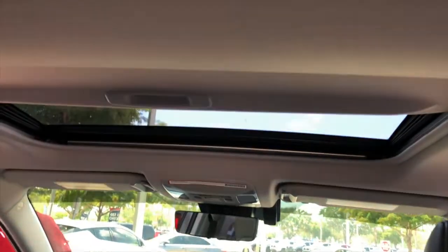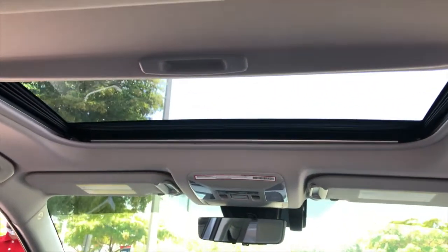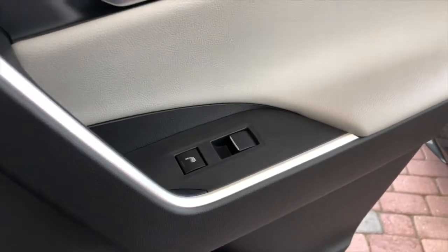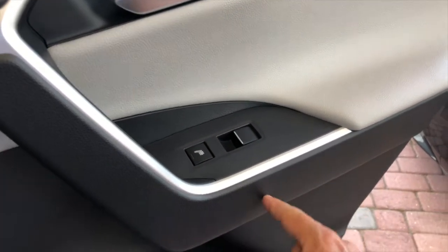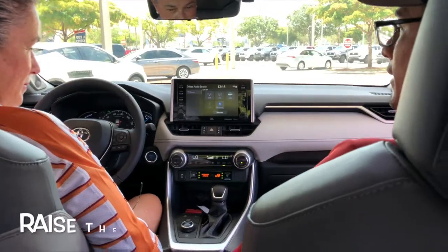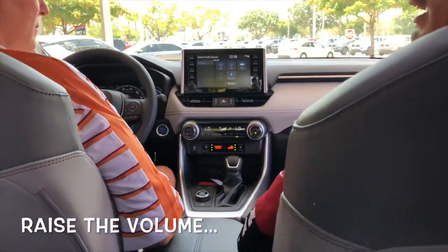This one comes equipped with, not sure if it is automatic or manual. And amazingly, for Florida, it has rear heated seats. By the way, it doesn't sound fake, like a lot of cars.